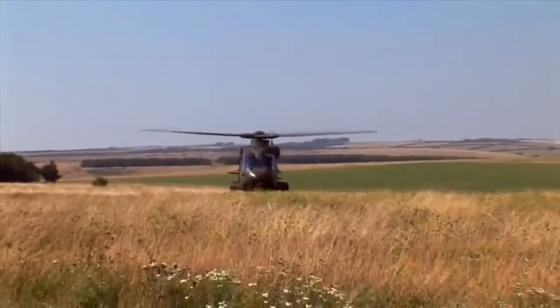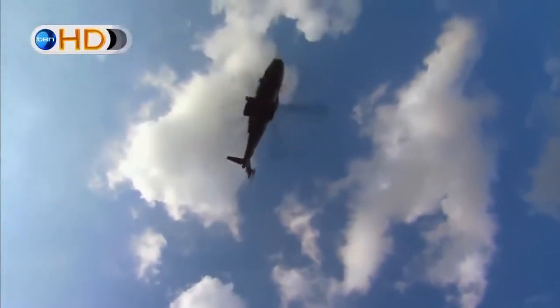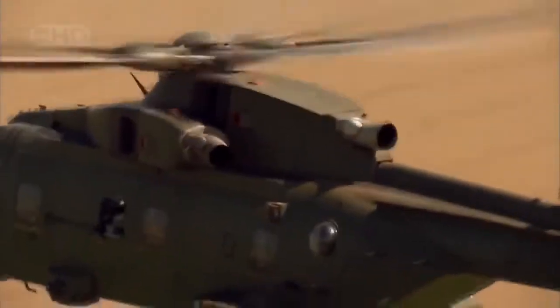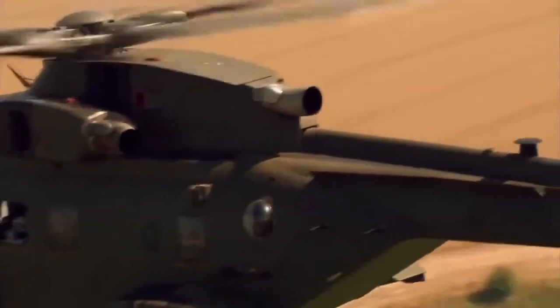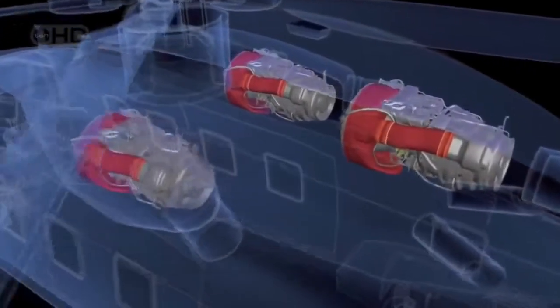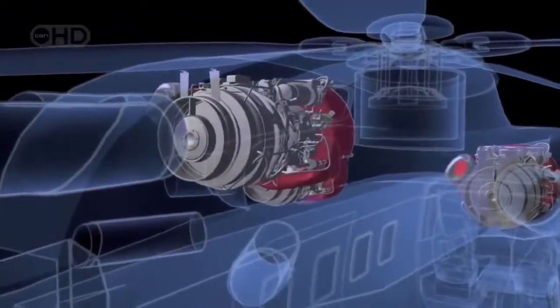Beneath the whirling blades of the EH-101 lies the beating heart of this flying machine. 6,000 horsepower drives 15 tons of aircraft into the sky. The second component of the rule of three, the gas turbine jet engine. And it doesn't have just one, it has three. Each is about the same size as the engine of a family car, but each packs 10 times the punch.